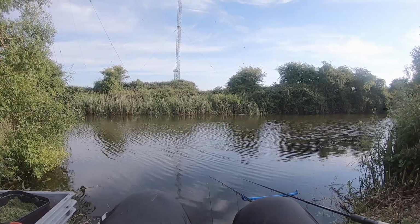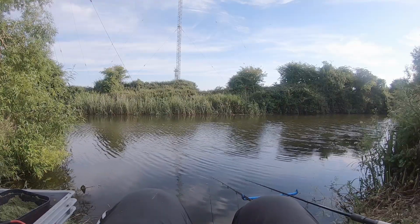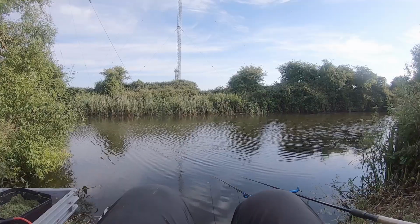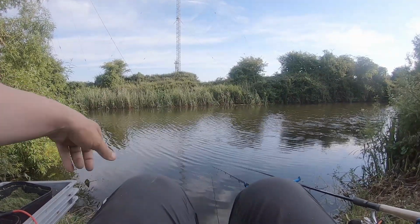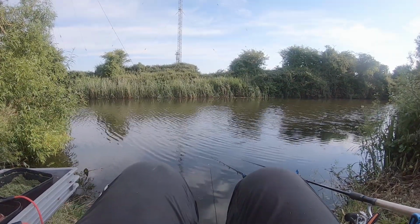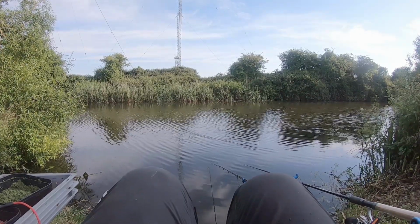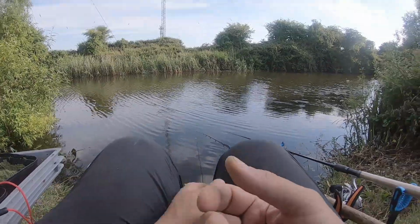And while he was in, I was chatting to him. Had a really good bite, struck into it on the float. Hooked a nice fish, but it broke the hook length down into the snag to my left, in the water here. So I don't know whether it was a nice tench or a nice bream or what. I feel like it was a tench. It was fighting quite hard.